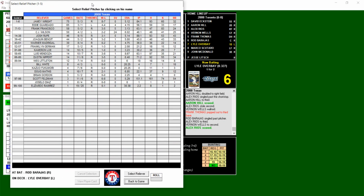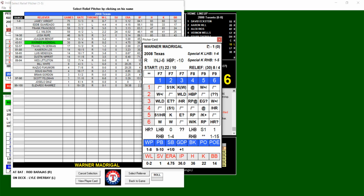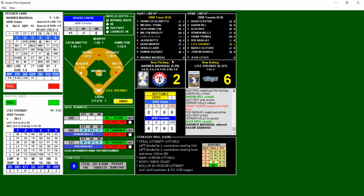So with Carson being taken up, being relieved, they are going to bring in Warner. That is his card. So Warner will come into the game with a 5.09 Warner McGrail.